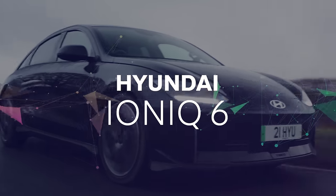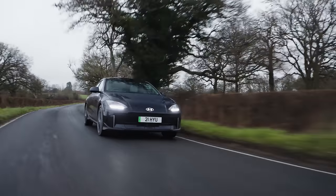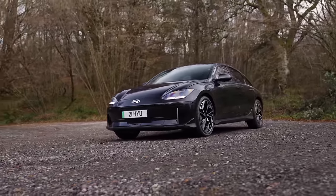First of all, we have the Hyundai Ioniq 6. Yes, I'm calling it Hyundai, not Hyundai. I love the fact this car even exists. In a world where most manufacturers are churning out derivative designs, Hyundai have stuck two fingers up at the rest of the industry and created a brave piece of design that really stands out.